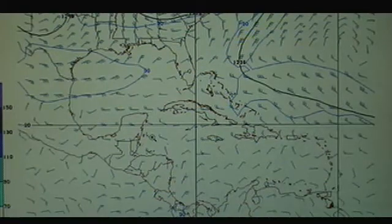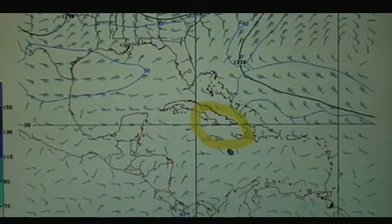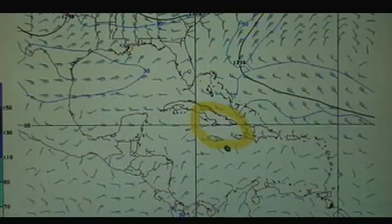So I would expect, as the Hurricane Center does, that somewhere in this area Chantal will die, become an open wave, dissipate, and just be a remnant moisture packet that works its way into South Florida, maybe the eastern Gulf of Mexico. We'll have to wait and see.